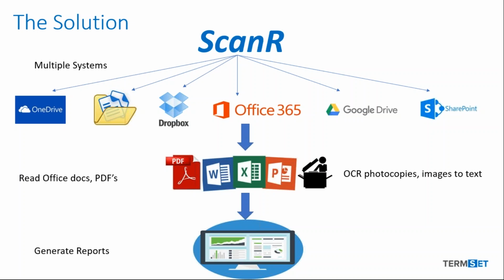So at a high level, here's what Scanner does. It's a local software. You point it to the system where your documents are stored. It reads those documents, understands the language, understands the text, pulls out the keywords you want to look for. We can read any version of Office, PDF, and any images or photocopies. And then we generate reports for you then to make decisions on what to do with that information that you found. So if you receive a SAR request or right to be forgotten request in the future, you can now automate that process very quickly with our product called Scanner.